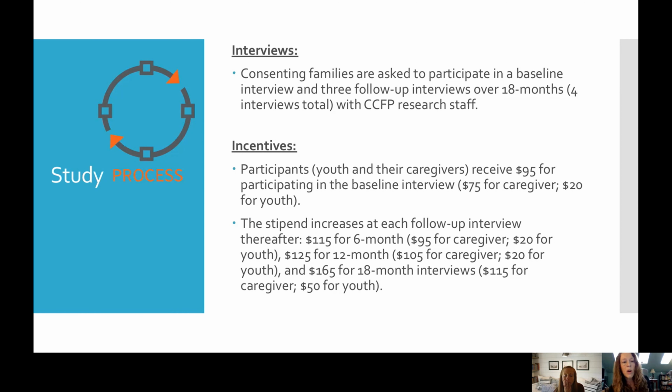So in terms of what our interview study process looks like, families who consent to be a part of our interview study are asked to participate in a baseline interview and 3 follow-up interviews over 18 months. So they complete 4 interviews in totality with our research team. We do incentivize families and youth to participate.